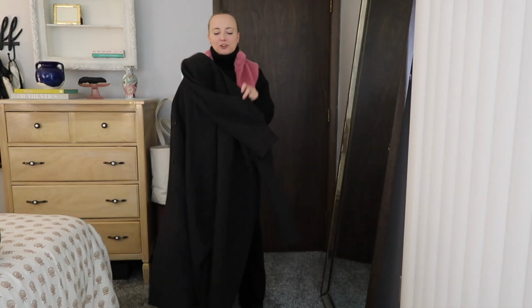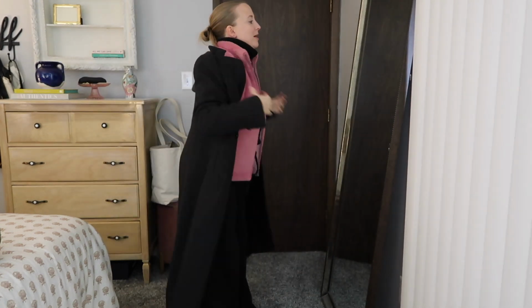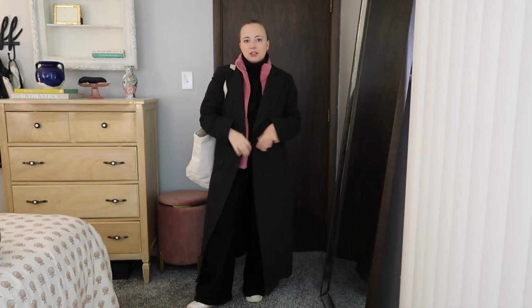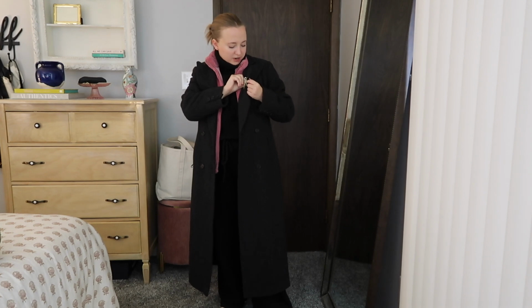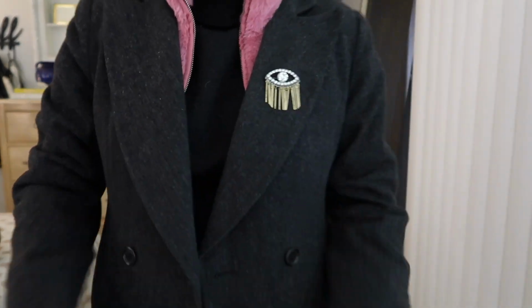Now you're probably gonna be hot if you do this, but I would still wear my coat into the airport just to not have to pack it, and then you can take it off. And if you're taking this bag as your personal item, since it's so big, you might be able to shove something into it later. I think I was originally gonna add this at a later point in time, but I think I'm gonna put my brooch onto my wool jacket whenever I go, because I think that that's such a fun way to accessorize in the winter, because I'll probably be wearing this coat throughout my entire trip to New York.